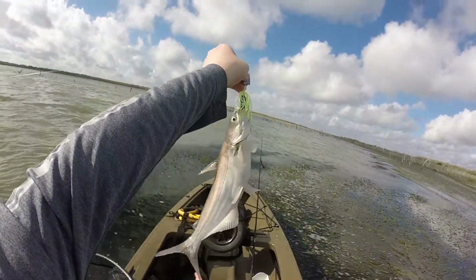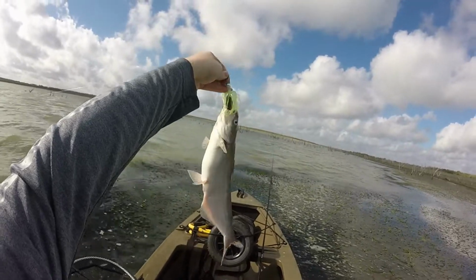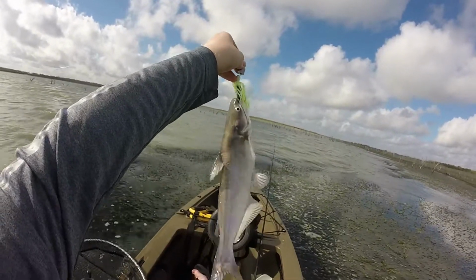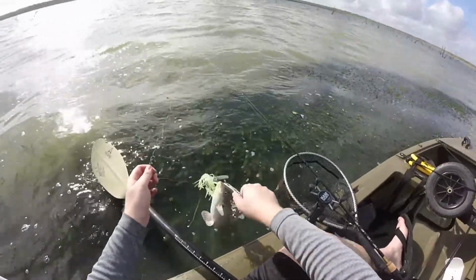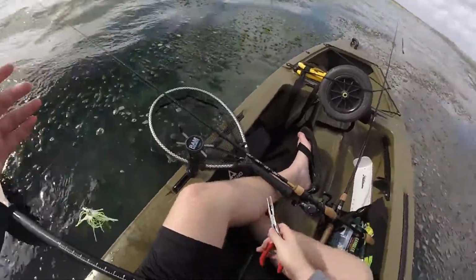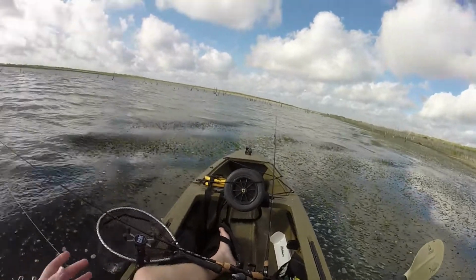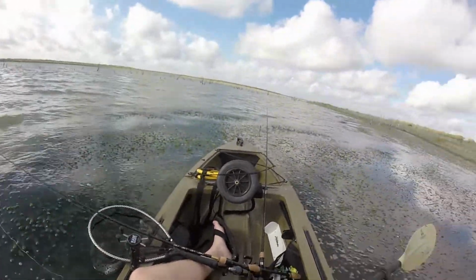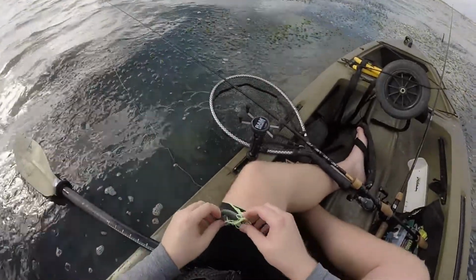Well, yeah, that's the catfish we just got on a chatterbait. Of all things, little blue cat or channel cat. Can't really tell. I don't get that at all. Catfish on chatterbait. That can't have been what I've been getting. No way.